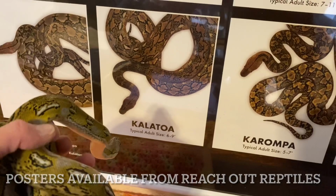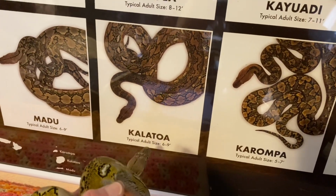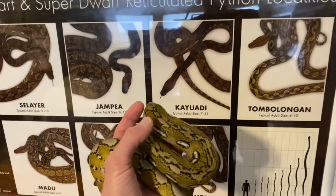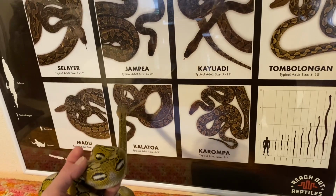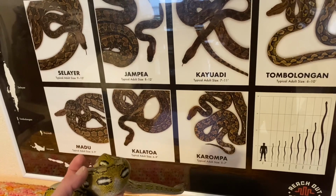That's what you are, TC. 62.5% Calatoa. What do you think? That's right, Calatoa. No, not Karumpa.